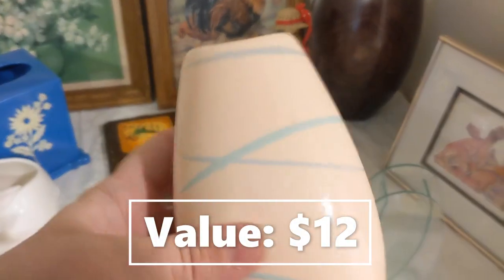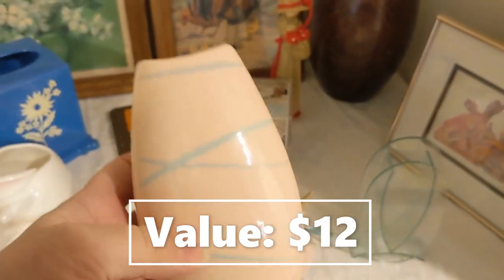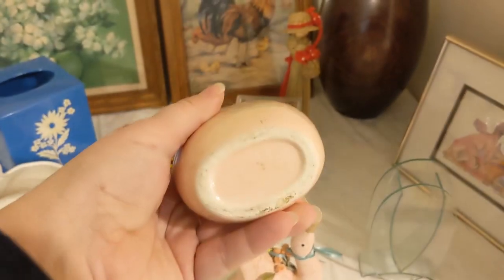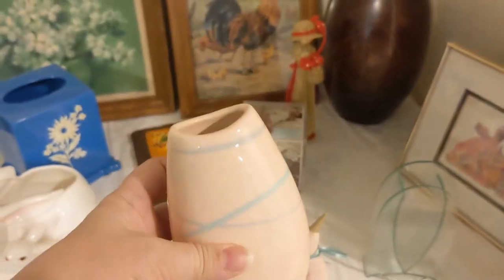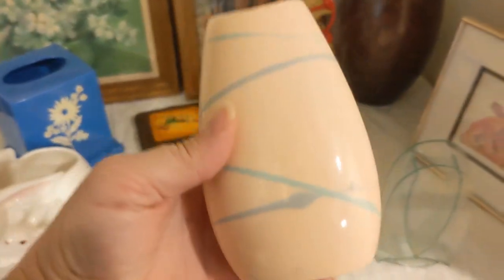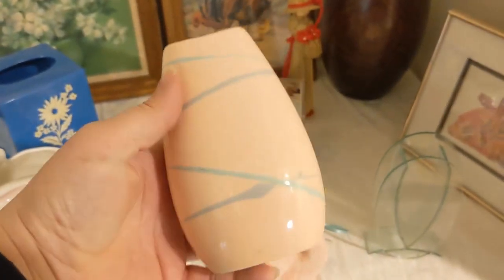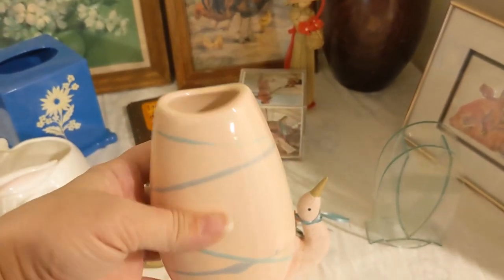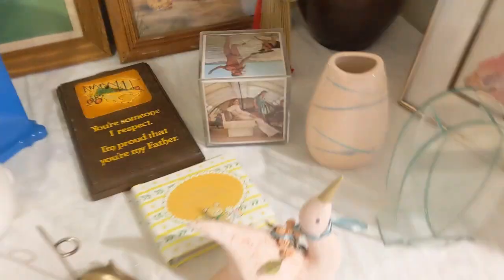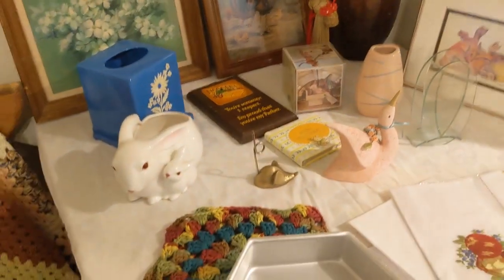And then this one. I picked it up because, well, it's cute. I like the lines, the blue lines on pink. And it's got a little bit of a curve there on the edge. But it's reminiscent of the 1980s. It was probably made in the 1980s or early 90s, I would guess. So that's a fun small flower vase. It'll add some color and a little bit of vintage pop to your house.